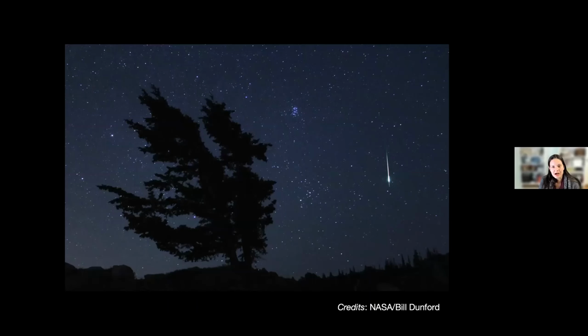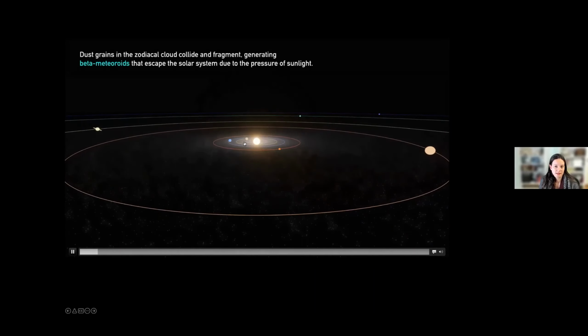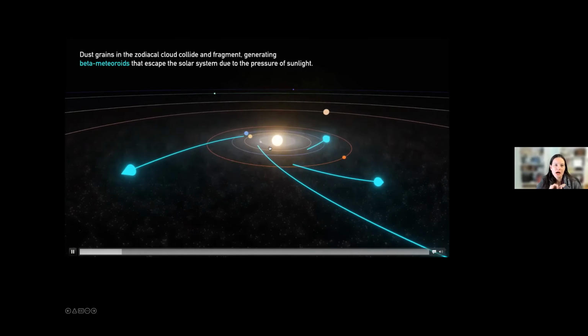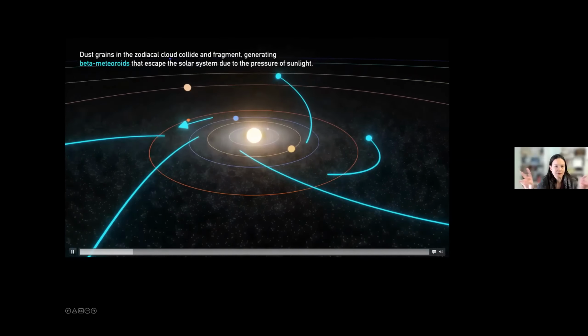The next thing I was going to talk about is meteoroids. So meteoroids, you sometimes see them streaking through the sky. And you know, there are still questions there. And so although Parker does not have a dedicated dust detector, it was able to really look at the dust cloud, the zodiacal dust cloud that has fragments, and that due to the sun's pressure, these beta meteoroids sometimes escape the solar system due to the fact that they're being flung out.